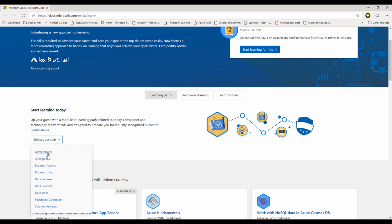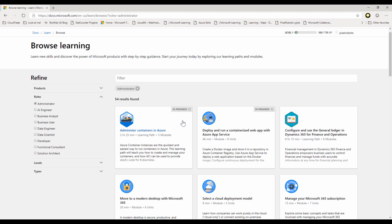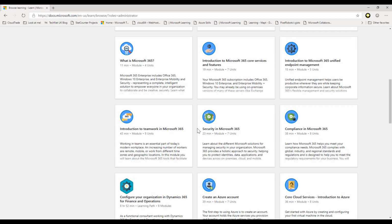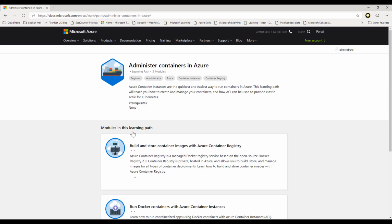So let's just say administrator, and we will then be presented with 54 results. In here you can see I've got a few in progress already. Just been playing around with it myself. There's just so many categories and modules. It's really good. I've been looking at containers recently, so I found this module. It's 2 hours 33 minutes. It's got 3 modules inside it. So we just click on it.